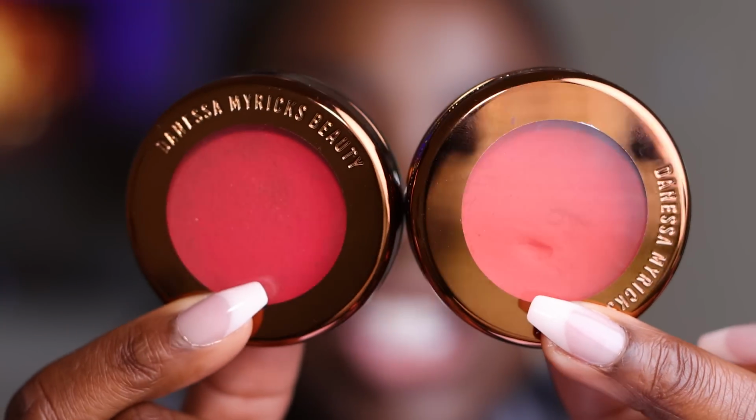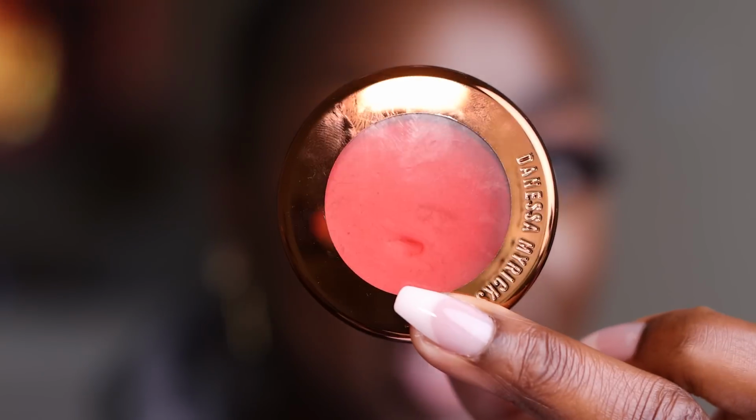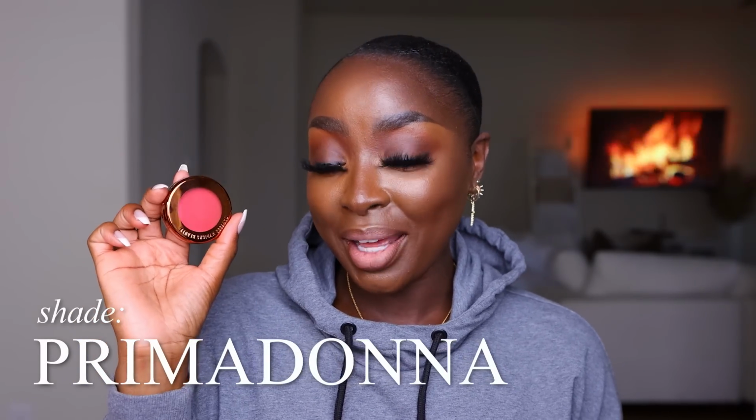You know I love me some Danessa Myricks Yummy Skin Cheek and Color. It's called the Cheek and Lip Color Tint. I especially love Golden Hour. I like Prima Donna as well, which is the pink one. It's just that I love orange more. On brown skin, orange just looks so delicious. It's an everyday blush to wear.